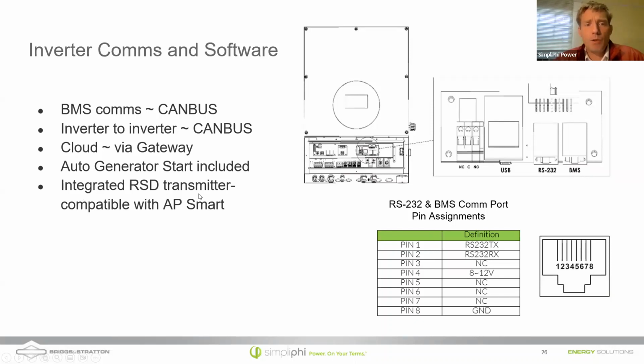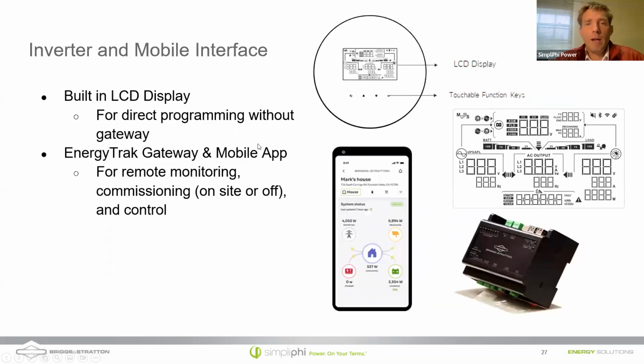Integrated rapid shutdown. So we've got an AP Smart compatible rapid shutdown button already built in here. It's there on the side. One less thing for you to wire. That's built in. And then we're showing you the communications pin assignment there if you need it. Of course, all this stuff is available in the manual, which can be accessed through our website.